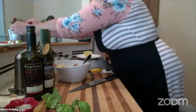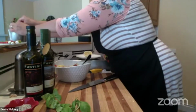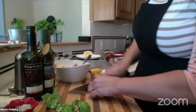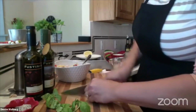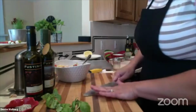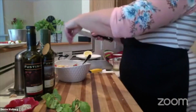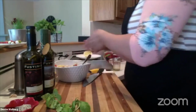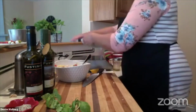And then I've got a little bit of chive here. I'll chop that up. We'll put that on top. And then, oh, I think I was going to use this plate to plate it.